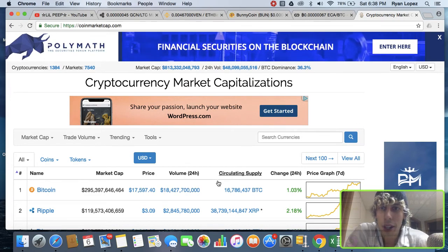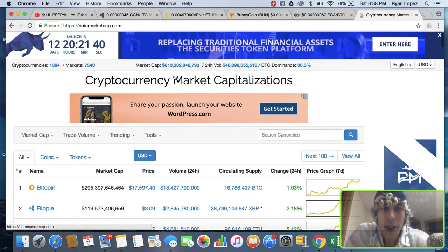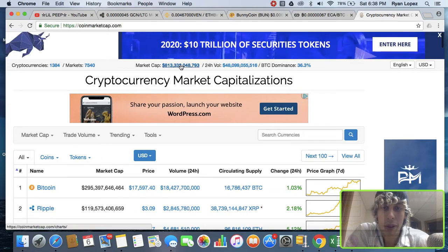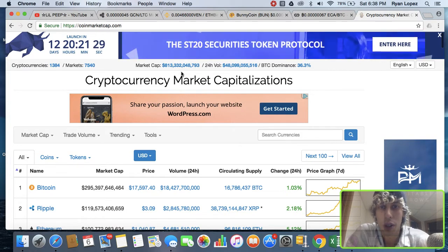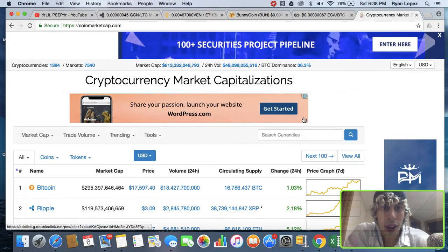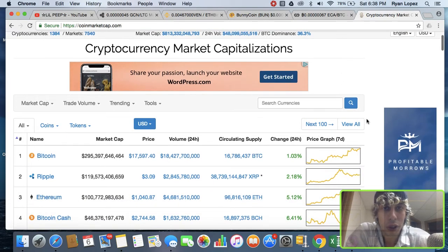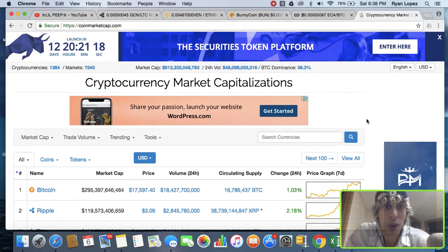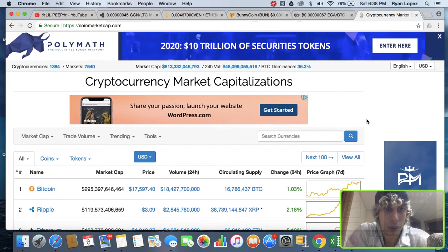So let's begin here. I'm on coinmarketcap.com. And as many of you have probably seen, the market cap seems to be growing very quick here. We're now approaching about 800 billion and we're approaching the $1 trillion mark. So I think that we're definitely going to hit that pretty soon. As far as 2018 goes, I definitely see us surpassing 1 trillion and, you know, 3 to 5 trillion and even possibly more.